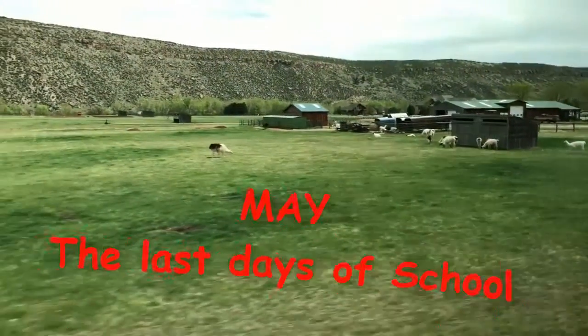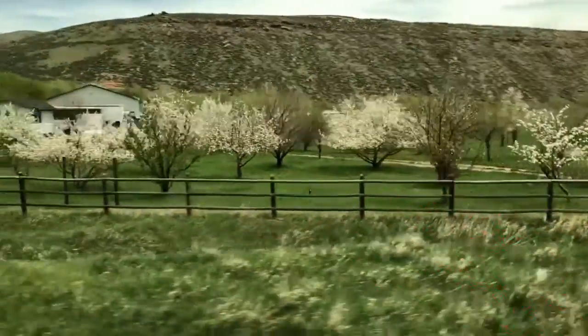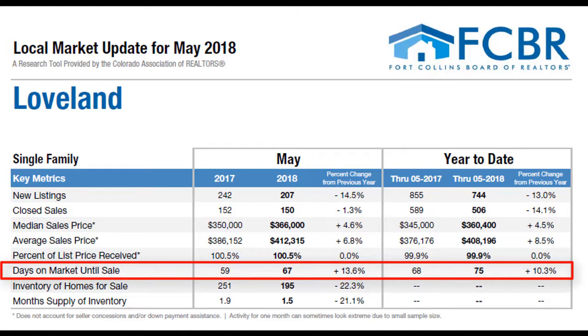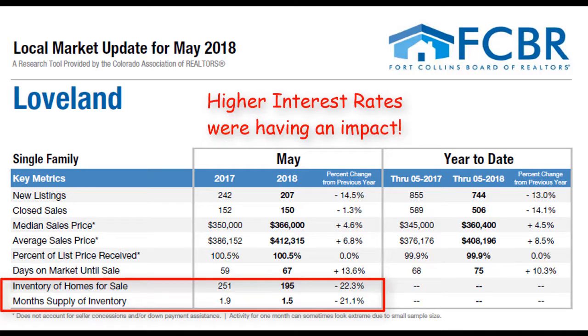Now we're into the month of May, the last days of school, and families start thinking about moving to new homes. Loveland new listings is still lagging behind in May by 14.5%, and the appreciation rate has slowed a little to 4.6%. In May, it was still taking 13.6% longer to sell a house than it did in 2017, even though the inventory was still 22.3% below what it was in 2017. So the interest rate changes were having an impact.